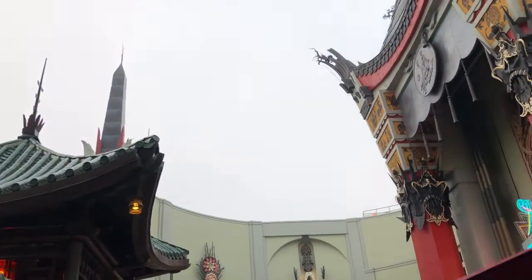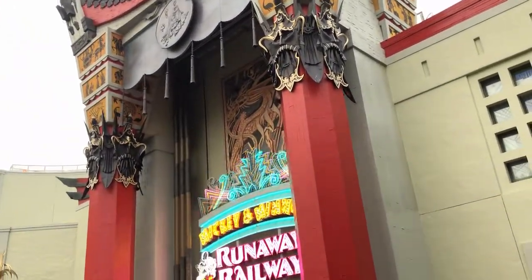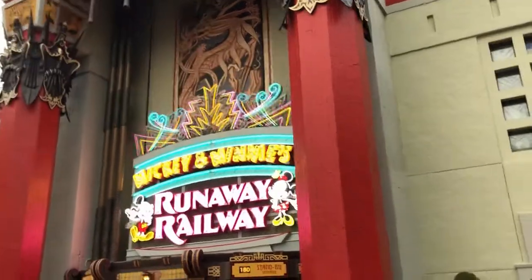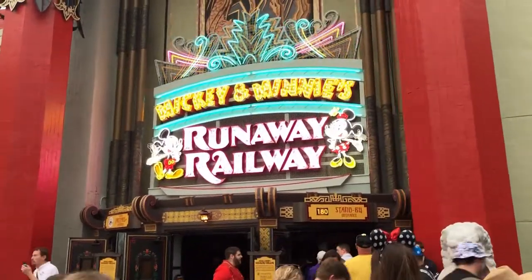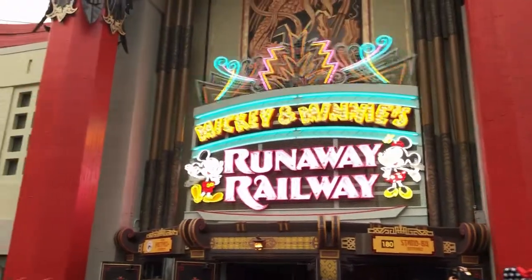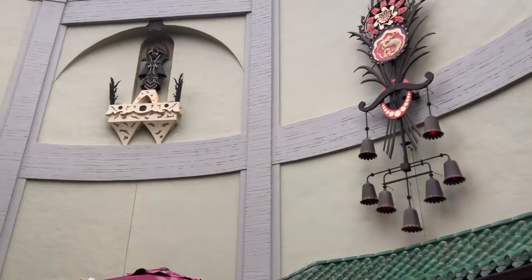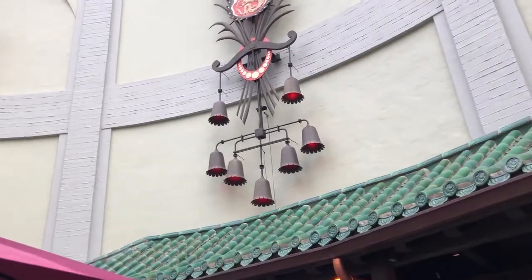As we make our way through the queue by the Chinese theater, they left a lot of the original stuff in, like how it used to look with the Great Movie Ride, and I'm very happy for that. And you guys can see a better shot of the Runaway Railway sign right here. I wonder how the inside of the Chinese theater is going to look, because I remember it used to have a bunch of old movie props and costumes.